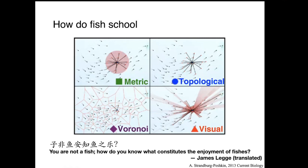This is like an old Chinese saying: you're not a fish, so how can you know whether the fish is happy or not? Basically, this question is very hard to really solve, because it's more about philosophy, unless you can talk to fish, of course. If you could, you could ask, hey, who are you talking to? But now I don't think we can.